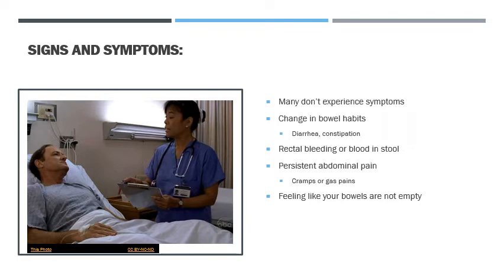If you feel like your bowels aren't empty, so after you go have a bowel movement and you still feel like there's something there, that can be a sign. Excessive weakness or fatigue, also a sign or a symptom. And any unexplained weight loss. So large amounts of unexplained weight loss can also be a sign.